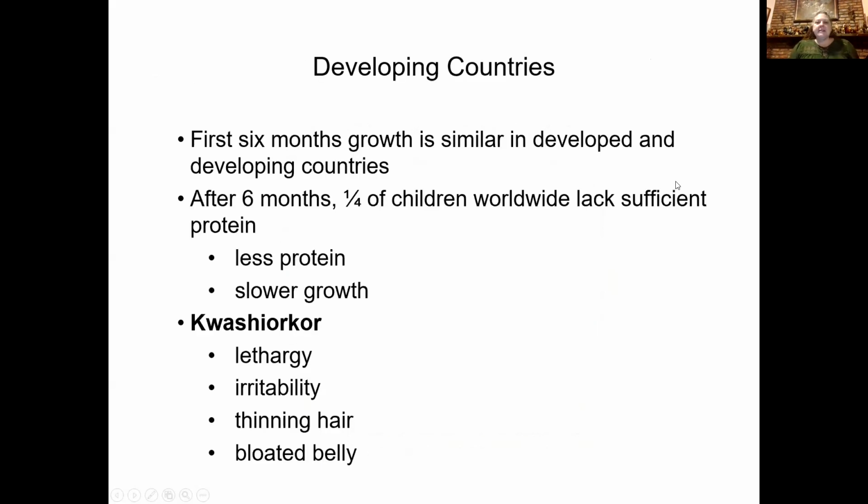In developing countries and developed countries, growth takes place at about the same rate for the first 6 months. After that, and this is great, a lot of this is due to the mother breastfeeding and being able to provide adequate nutrition through breastfeeding for that first 6 months. After that period, when the baby is weaning, or in some countries due to the mother being unable to produce milk after this period of time, we start to see some differences in the development of toddlers.